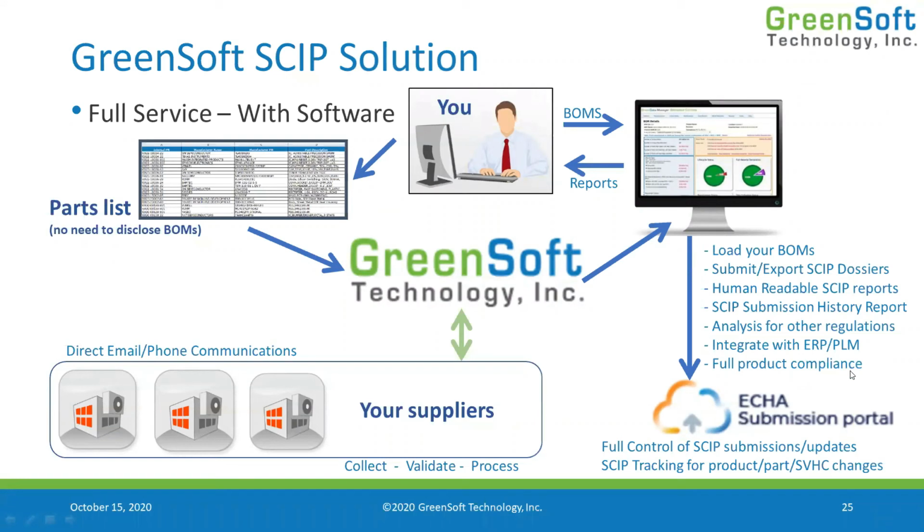And the software will also track your products for changes, track your parts and materials you're using for changes, and track the SVHC list for changes, so that if any of those things change and that impacts your portfolio or your SCIP dossiers that you've submitted, the software will let you know so you can resubmit. So this keeps your SCIP submissions up to date, as well as all your other regulations and obligations for reporting up to date.